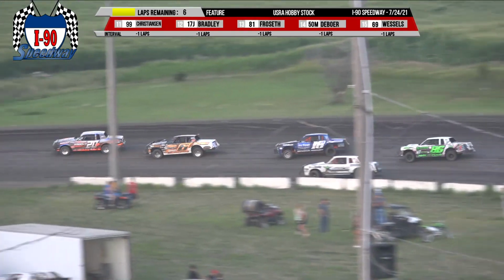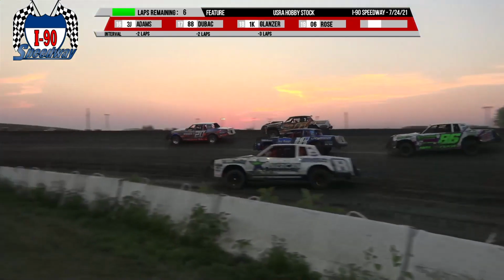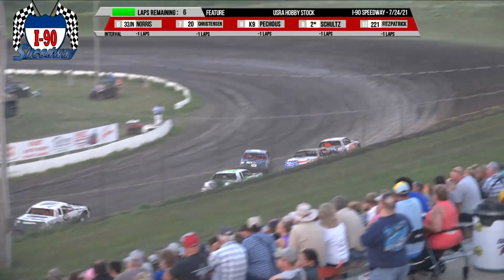Levi Vanderweide really threw it into turn number 1. Looked cool, but it's going to cost him a spot as the 18K of Landon Crone goes around his outside. Bronson took a look to the high line. They were 3 wide for the second spot momentarily. Josh Bradley leads at the halfway point. 6 in, 6 to go.